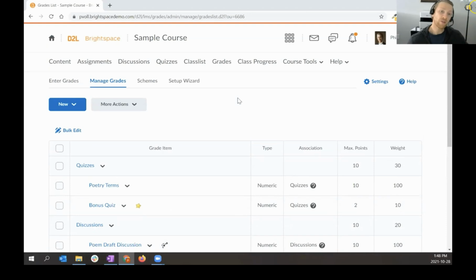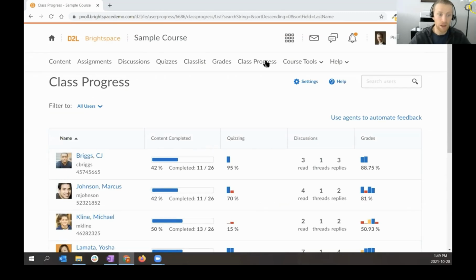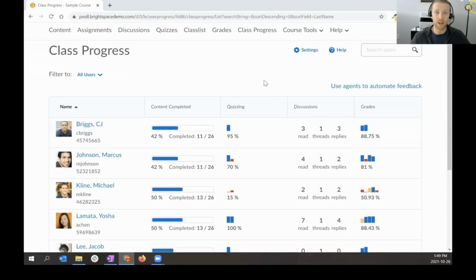Transitioning away from the gradebook overview, which hopefully really helped you understand how the gradebook works in Brightspace, let's jump into one of our really popular tools, which is the class progress dashboard. The class progress dashboard is your course level analytics tool that allows you to understand quite easily how your students are performing within the course.